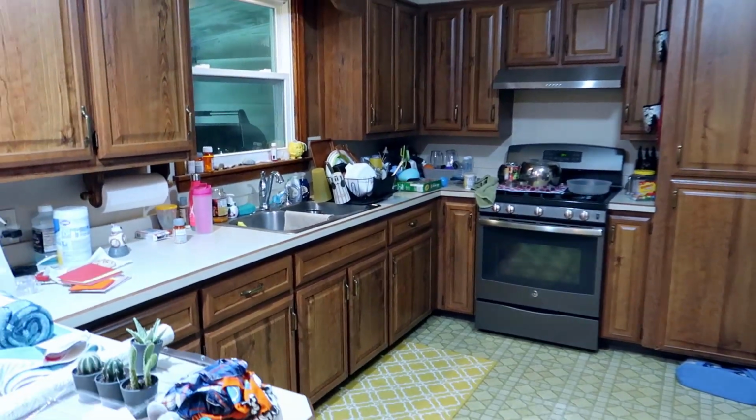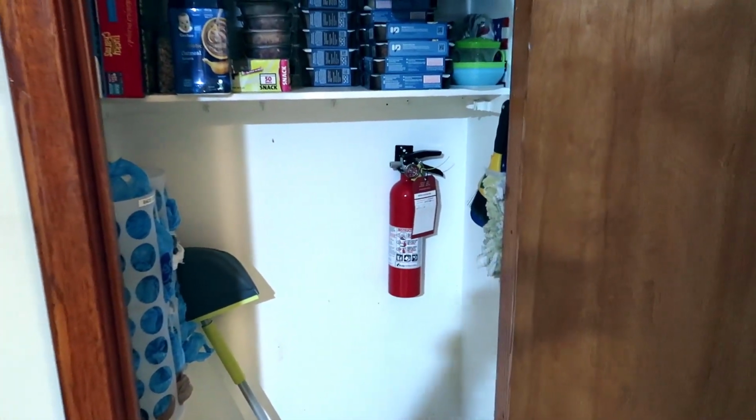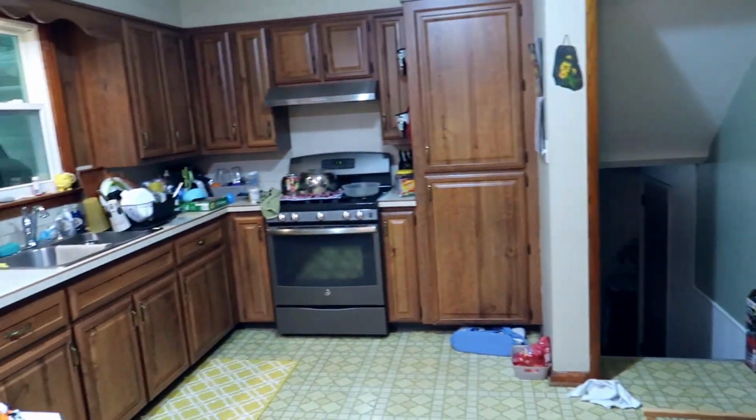Okay, so our cooking area is right there. We talked to the fire inspector. He said you should have it probably in the pantry. There it is, right there. So that's checked. Okay, doing good.